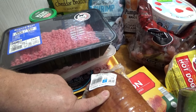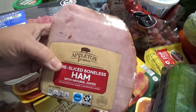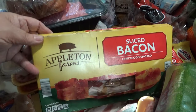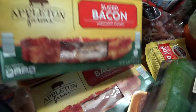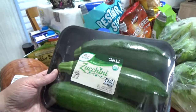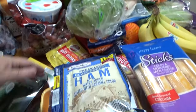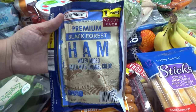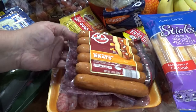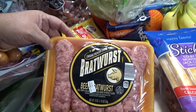I got this ham. It was $10.10 for this Appleton Farms ham. I got two things of this Appleton Farms bacon. Two of those. I picked up some of this Simple Nature organic zucchini. Got three in a pack. I got some Lunch Mate Black Forest ham. I got some Park View cheddar brats. I got some beer bratwurst.